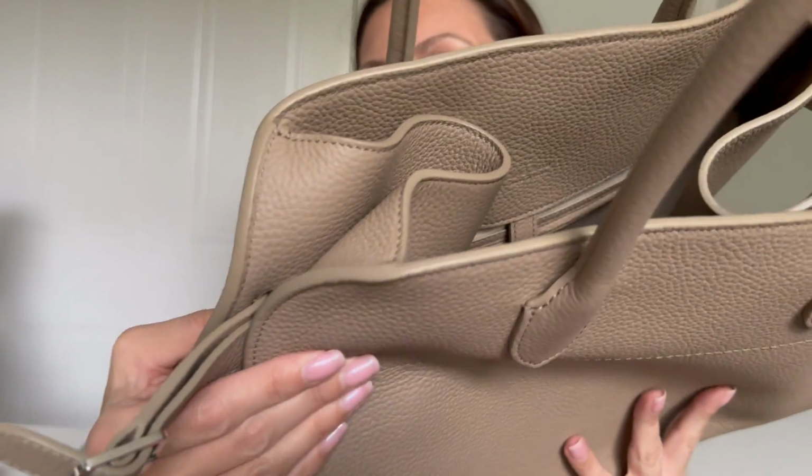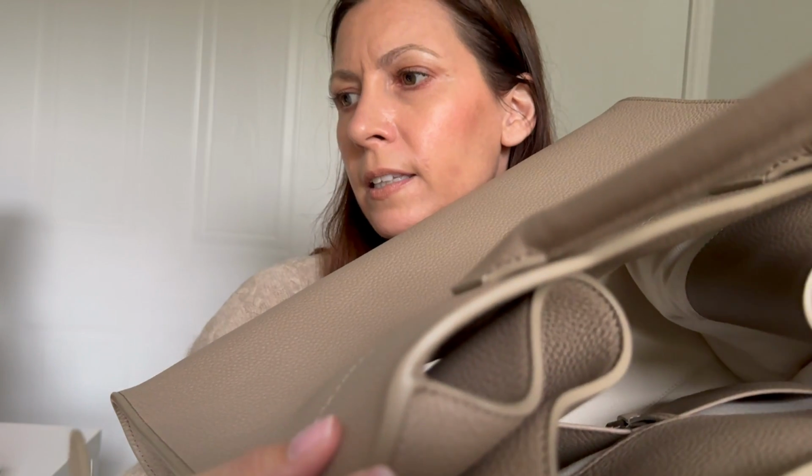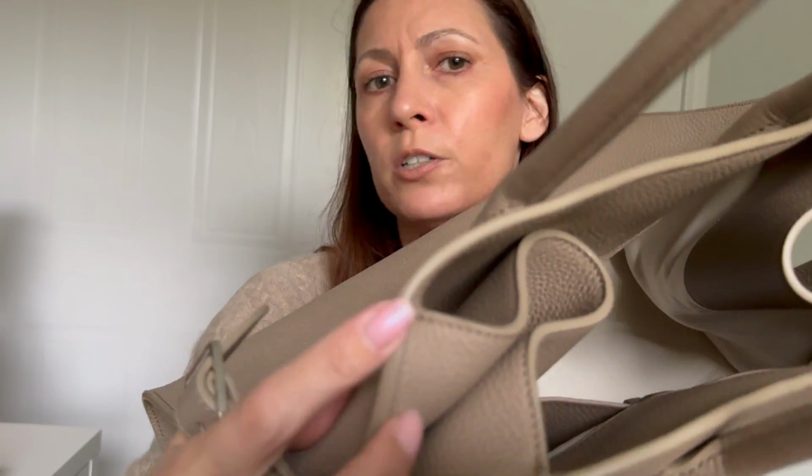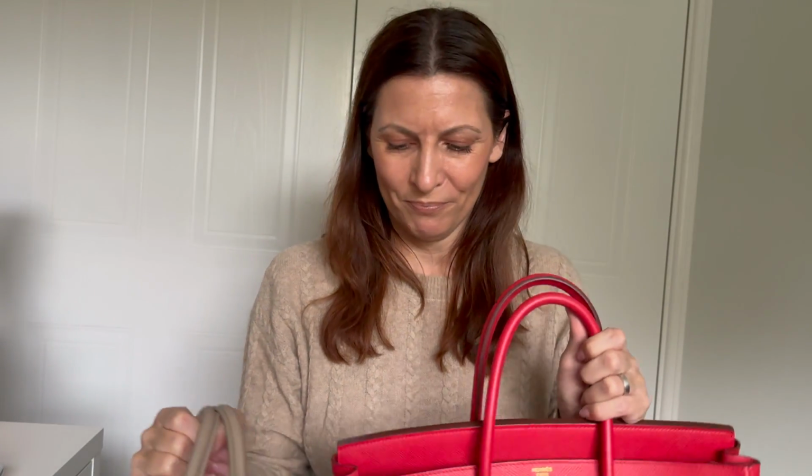So it's very floppy now. I've used it a couple of times, and I don't know why. I mean, just look at it. There's nothing wrong with it. There's absolutely nothing wrong with the glazing on the Margaux or the quality of the Margaux anywhere. But for some reason, it just seems better on the Birkin.